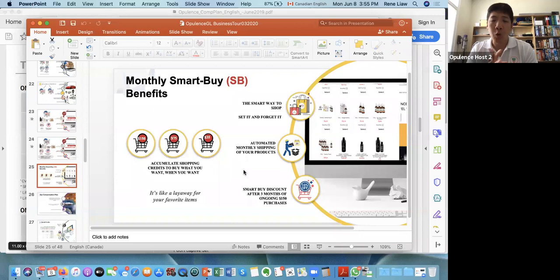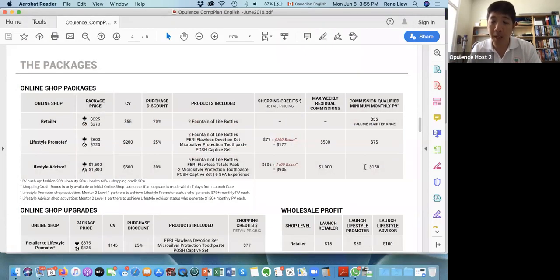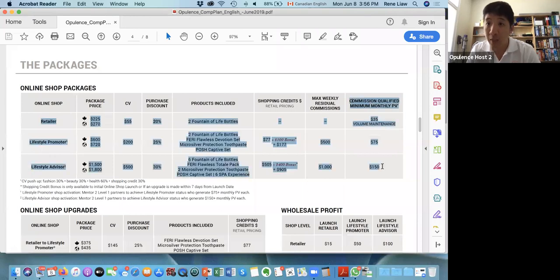Now really quickly, there's a concept called subscription, which is almost the same as Smart Buy, but a different meaning. Subscription refers to the payment you should be making to qualify for your commissions. If someone is not caring about earning, for example, team commissions and all these extra bonuses, then subscription doesn't really matter. But for someone who is looking at earning all the extra income streams that come attached with the lifestyle advisor, lifestyle promoter, then of course your subscription, which is this column here, does matter.